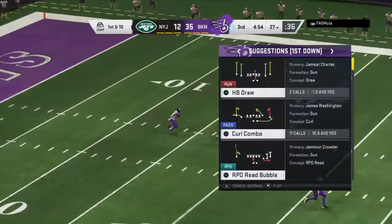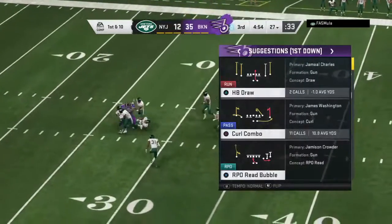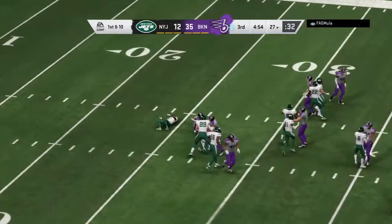Unless that DB is Charles Davis, right? In that case, he left me a long time ago. Come on now. Trust me.